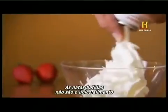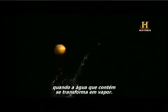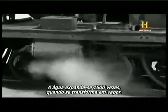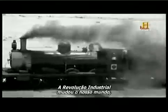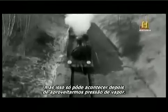Whipped cream isn't the only food that's created with the help of pressure. A kernel of corn pops when the water within it turns to steam. Water expands 1,600 times when it becomes steam. In an enclosed space, that creates an incredible amount of pressure. The Industrial Revolution changed our world, but it could only happen after we'd harnessed steam pressure.